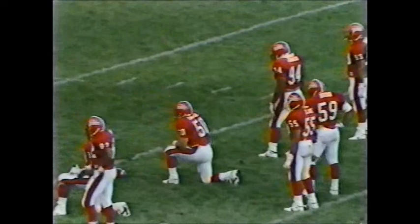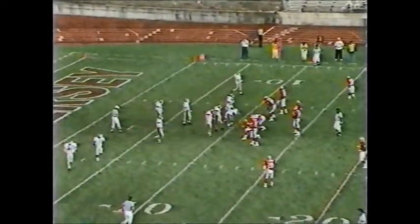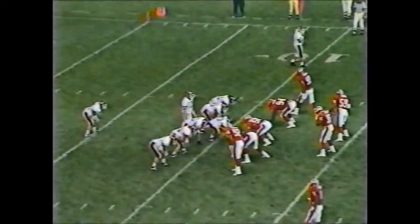The nose tackle is right there right on top of the football. He's got to be able to see the movement of the ball before he makes his reactive move to that.